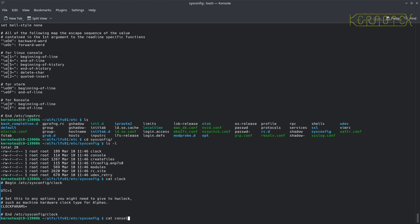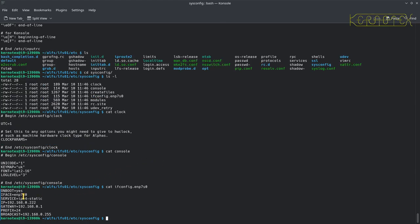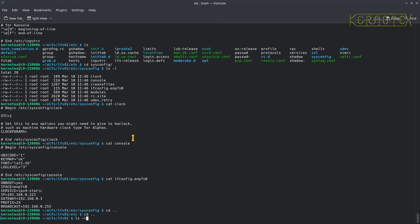Console. Again, that's taken all the configuration that I specified. ifconfig for the interface. Again, that looks all correct. So, yeah, it looks like it's all been completed.